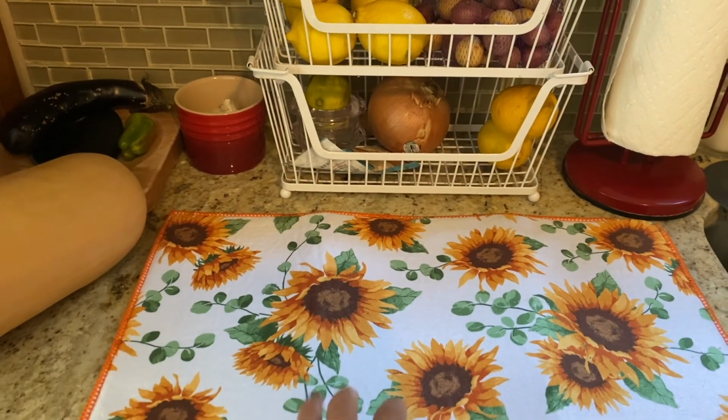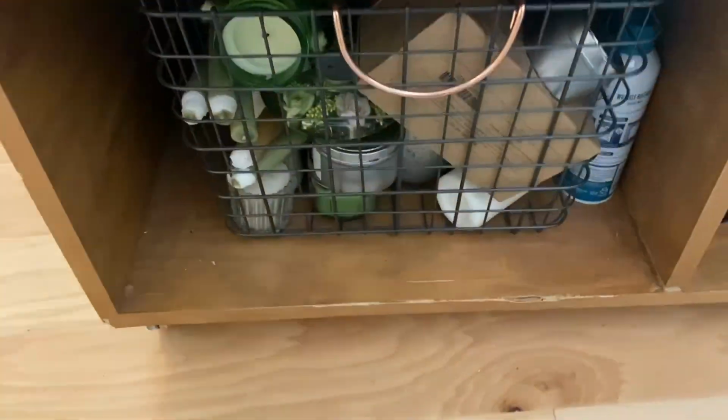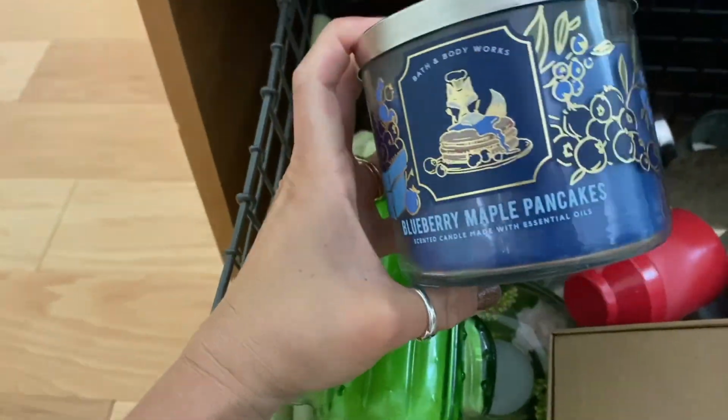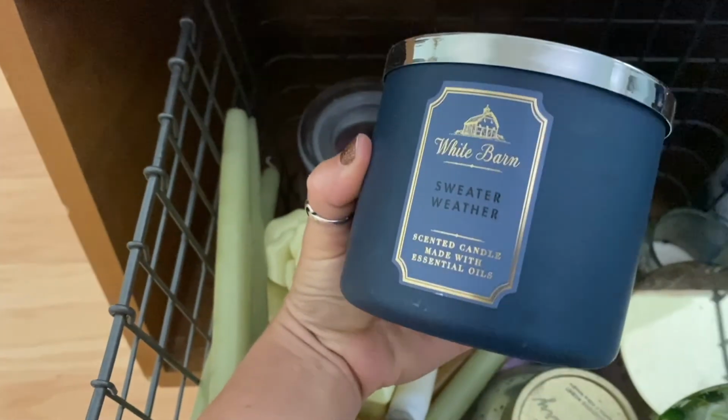To get started inside, I did the easiest thing, which was just put down my fall drying mat and changed out my dish rags to fall dish rags. I went into my candle stash and found all the fall candles that I had already and pulled them out to use because scent is the quickest way to feeling like fall.